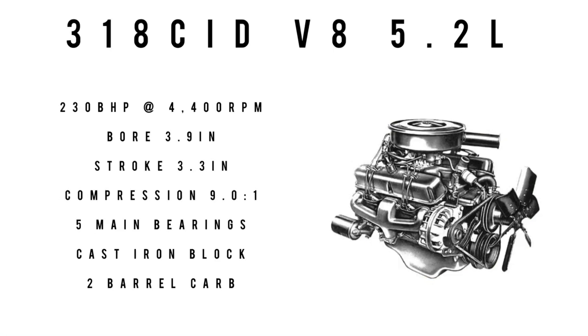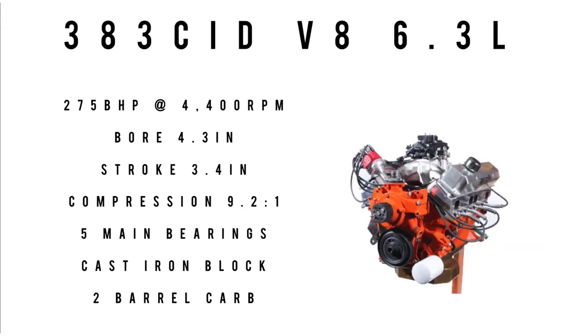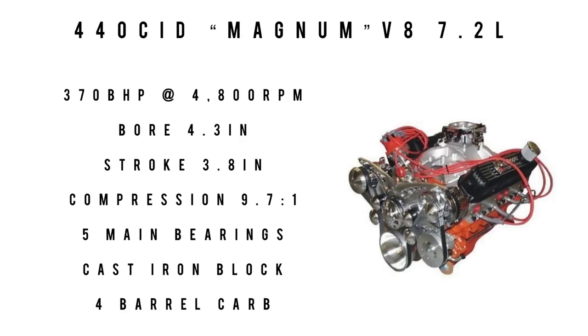Moving to the second option, a free 318 V8, which our car has, it's 5.2 liters, 230 brake horsepower at 4,400 RPM. The bore was 3.9, the stroke was 3.3 inches, compression 9 to 1, 5 main bearings, wrapped in a cast iron block, 2-barrel carburetor. Moving up, 383 V8, that's 6.3 liters, 275 brake horsepower at 4,400 RPM. The bore was 4.3 inches, stroke was 3.4 inches, compression 9.2 to 1, 5 main bearings, wrapped in a cast iron block, 2-barrel carburetor.